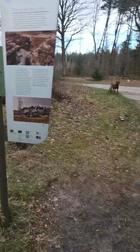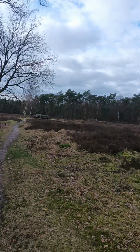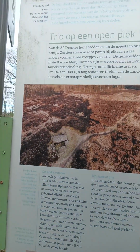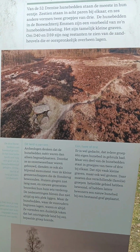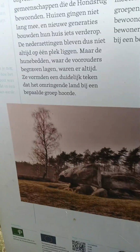Before we go to the dolmen, over to the grave hills over there, because we just came from that dolmen right there, the triplets, right? Yes, let's show you also, see here, you see it from above. The images, you cannot understand Dutch, but on the other side it is in English.